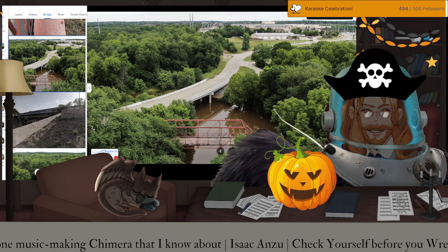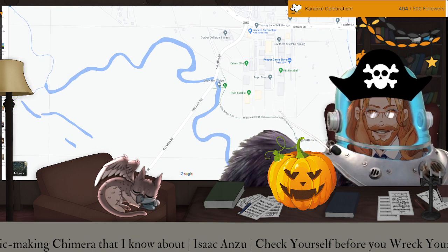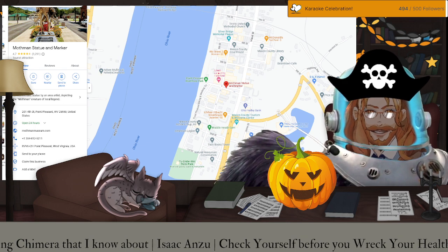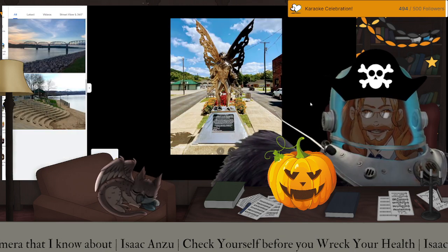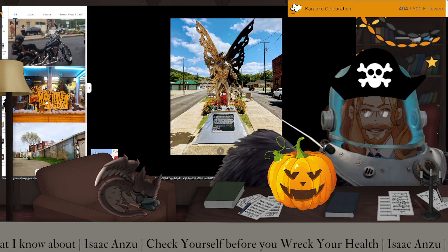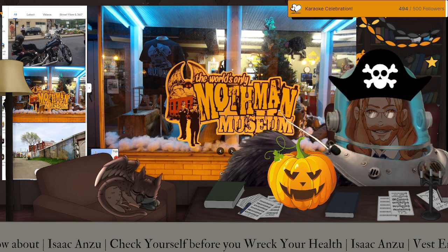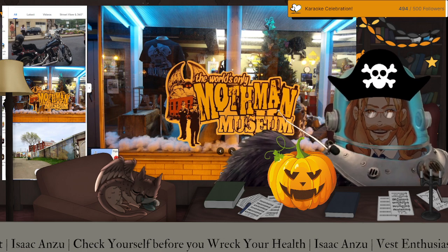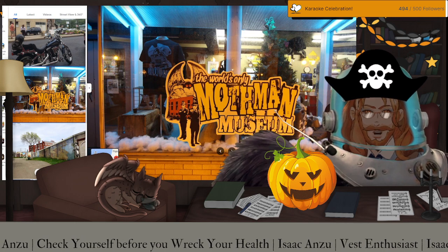Oh, okay, I know which one we're doing next. We are going to Mothman's Town. Have you seen this statue? The Legend of Mothman? The world's only Mothman museum. Let's go. In West Virginia folklore, the Mothman is a humanoid creature reportedly seen in the Point Pleasant area from November 15th, 1966 to December 15th, 1967.